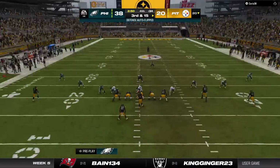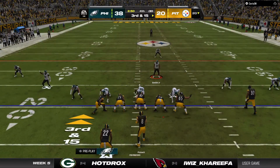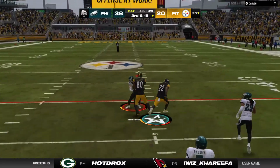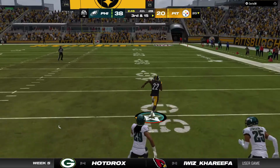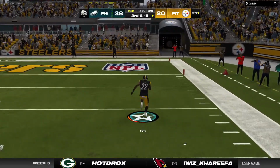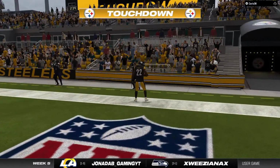Down several scores and playing behind the chains is not the way to have success in this one. Right now, if you're the offensive line, your big concern, protecting your quarterback and giving him a chance to try and throw something down. Taking it right down Broadway. Najee Harris. And into the end zone.